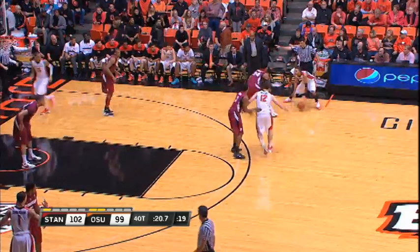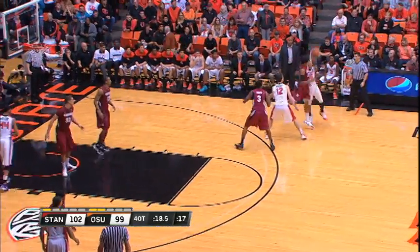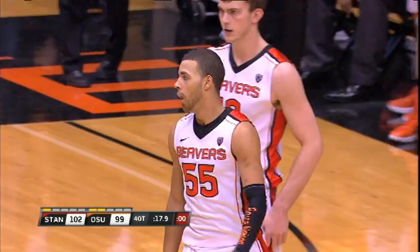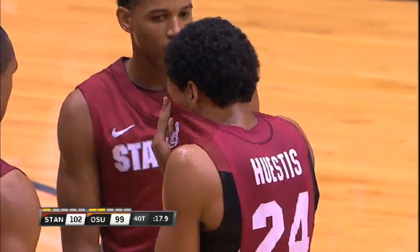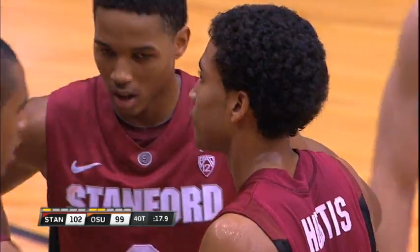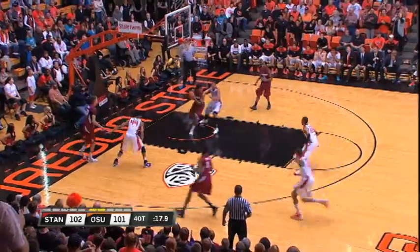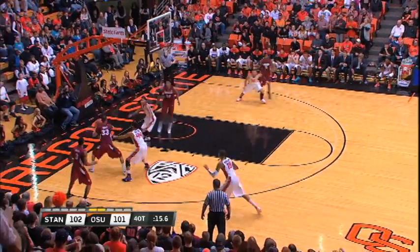Roberto Nelson has the ball. And Nelson goes to the free throw line for three shots. He got Huskis in the air. That was the key. That's the guy you have to foul. That's who you want to foul. And they didn't do it.